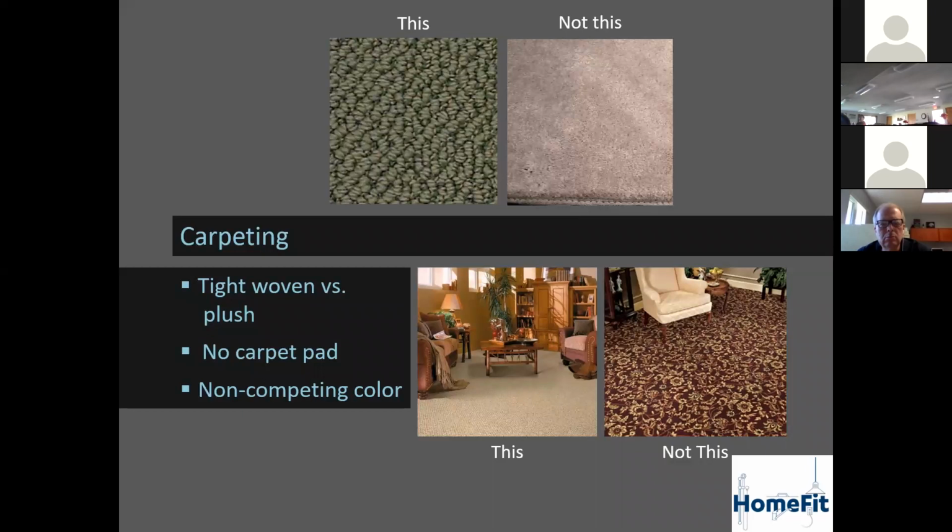Let's talk about carpeting. If you're considering replacing the carpeting in a room or throughout the house, you want to consider going with a tight woven carpet versus more of a plush carpet. And the reason for that, worst case scenario, if you're in a wheelchair or someone is using a walker, a plush carpet creates more friction. It makes it more difficult to get through that space when you get that resistance from the wheels. So you want to have it nice and tight to make it easier to roll across.